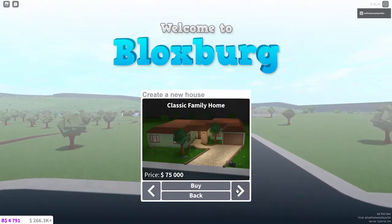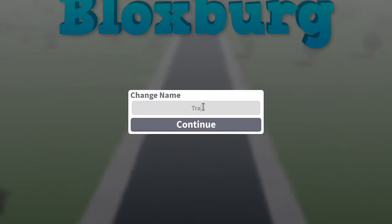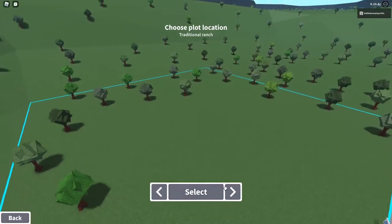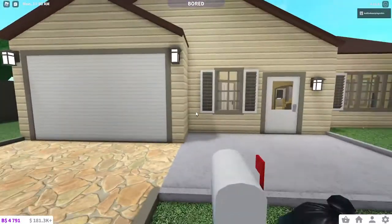I think I'm gonna do this house, so we're gonna buy this one and call it Traditional Ranch. So this is our Traditional Ranch. Rest in peace to my money, I guess, guys. I'm kind of poor right now, but that's fine. So this is our house.